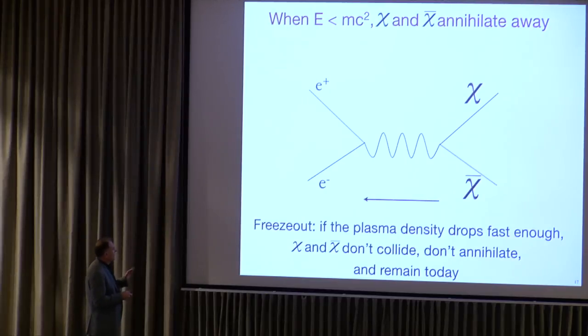Things are cooling down so that the forward reaction is going to stop, the backward reaction is going to continue, but also the density of everything is dropping. The plasma is expanding. The universe was expanding very, very rapidly. What if the particle and its antiparticle never find each other when it's time for them to die, to annihilate? Maybe they just don't find each other, and they're left over. We call that freezing out.